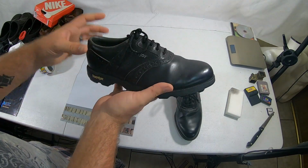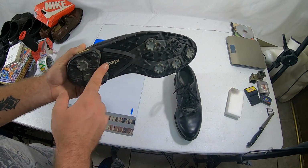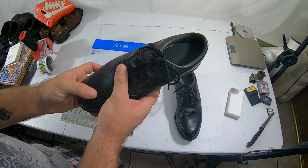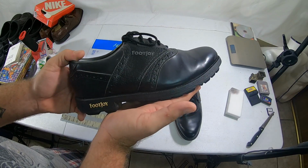All right, next up is a pair of FootJoy Greenjoys golf shoes. These are the spiked golf shoes here, and I picked these up at the Goodwill bins for $2, and they sold for me for $17.71.